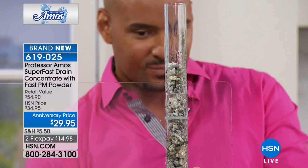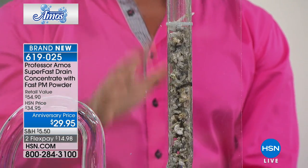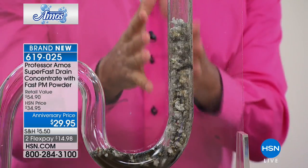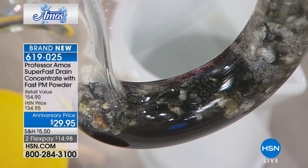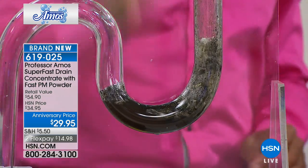I can't believe how fast. Super Fast drain cleaner in general is fast, but the Max is even twice as fast. Four times more powerful. Why it works so fast is there's an accelerated formula, okay? That means on contact, you don't have to wait an hour. You don't have to wait 10 minutes. It starts to work on contact.